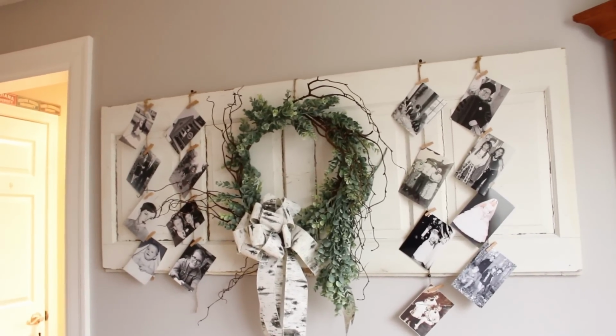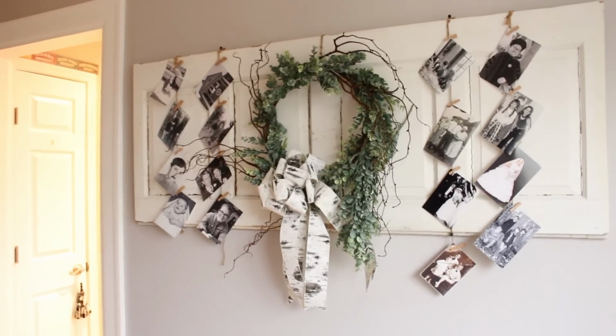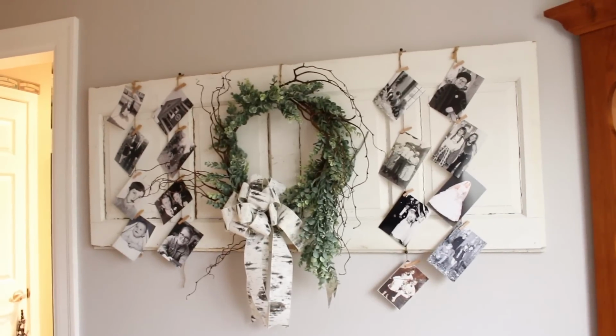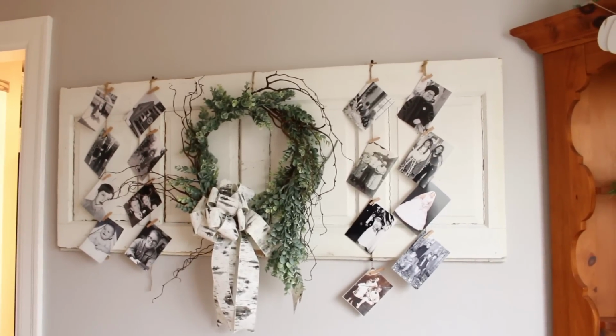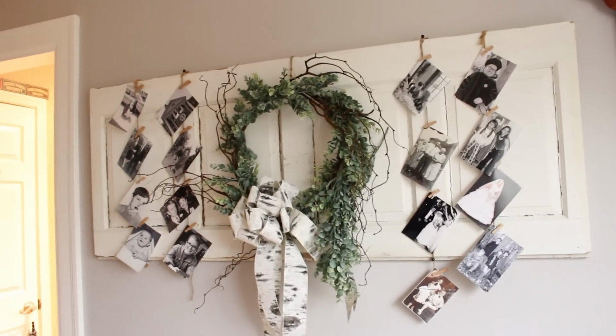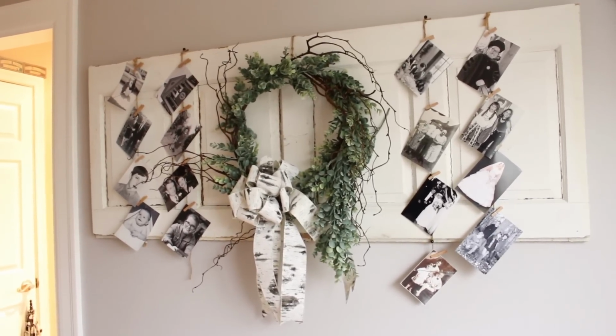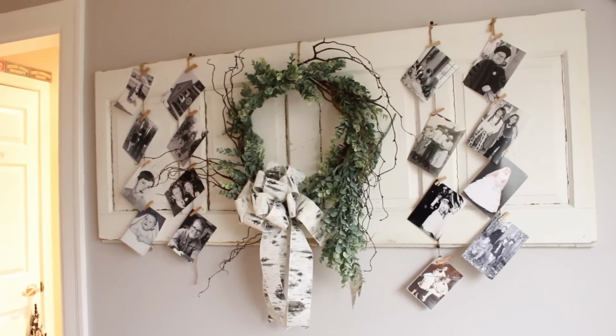It is so funny because whenever I have people over, the conversation eventually gets to all of the pictures behind them. They want to know who everybody is, when the picture was taken, and I just love being able to talk about the family, you know, and all these happy events in our life.